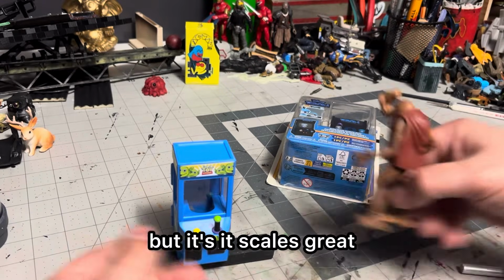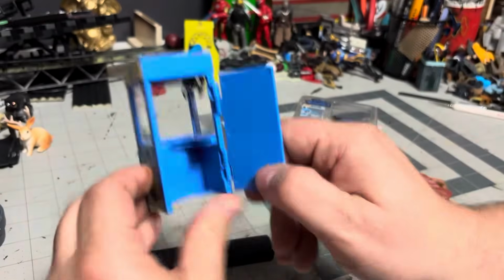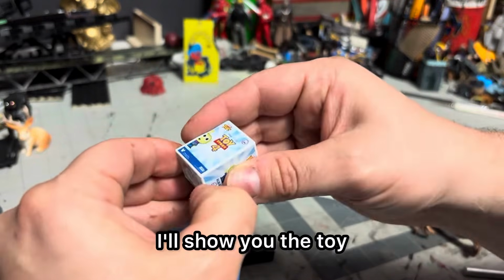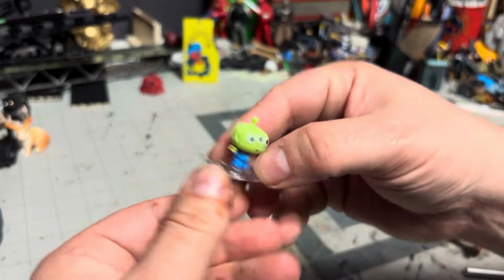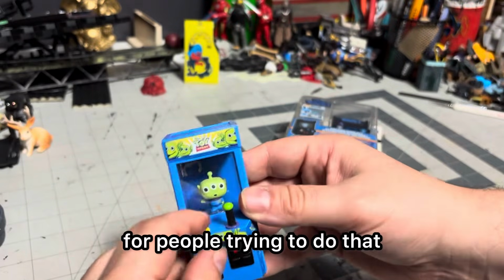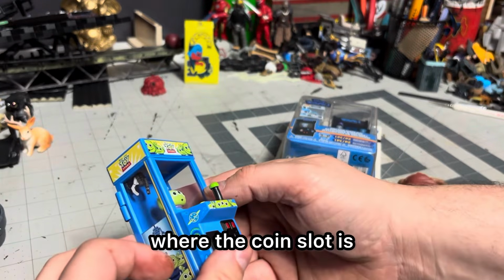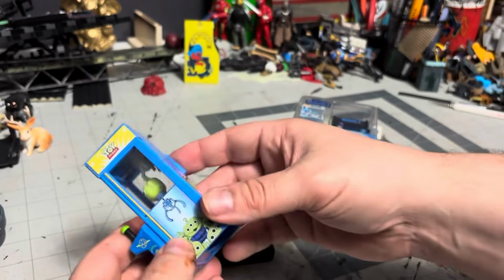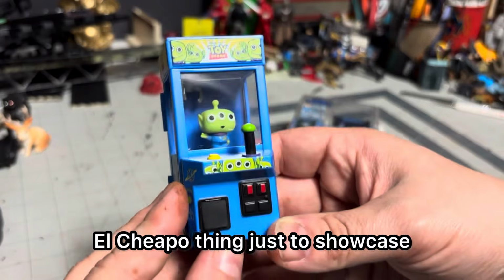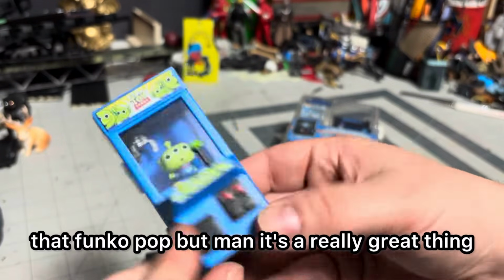I'm going to show you that in a minute, but it scales great. You can put a little riser under it if you feel like it needs to be taller. But pop that open, load it up. You can put the little alien in there. I'll show you the play feature. I'm not going to do you wrong. I am going to let you see that, but it slides in. But I want mine full of things, for people trying to do that. But for this price, the buttons are painted for where the coin slot is. It's molded on there. It's good plastic. It's really rigid plastic. I thought for sure it'd be kind of like an El Cheapo thing just to showcase that Funko Pop. But man, it's a really great thing.